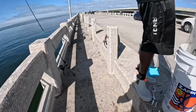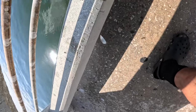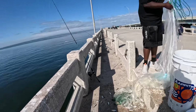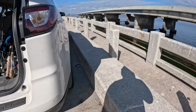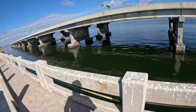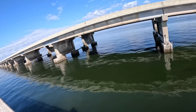But there was actually a couple of rules and regulations that I did not know about the Skyway Pier now, and he filled me in on them. And one of them was that there's certain times where you're not allowed to use two hooks. All right, guys, well, I guess you're not allowed to use two hooks on the Skyway Pier right now. There's like a certain time where you can't do it, and right now is the time.